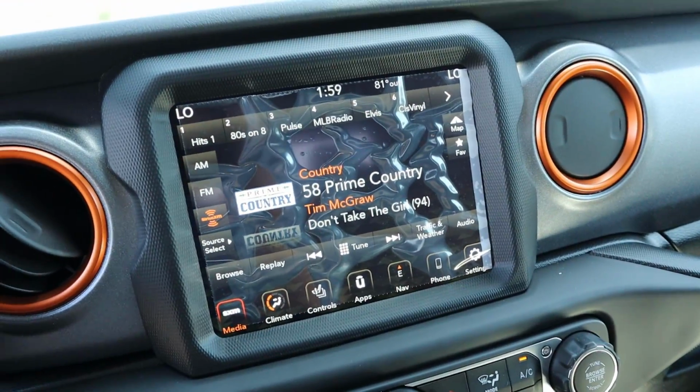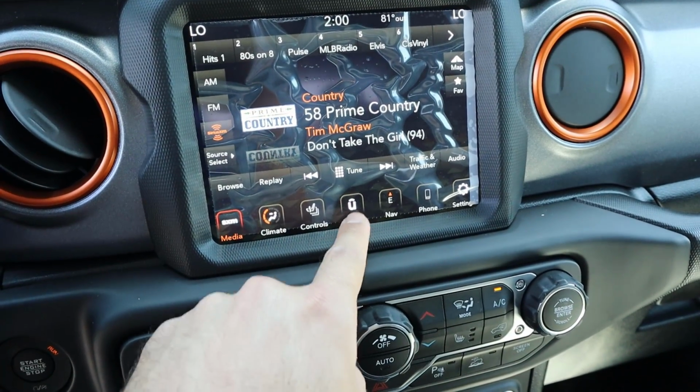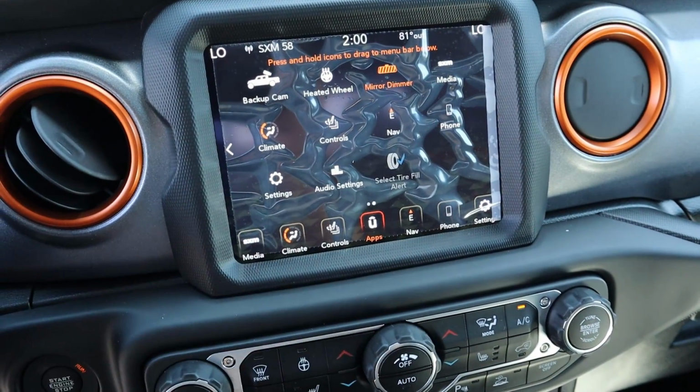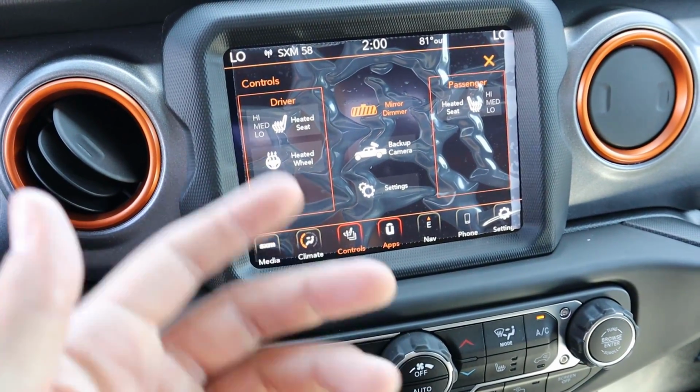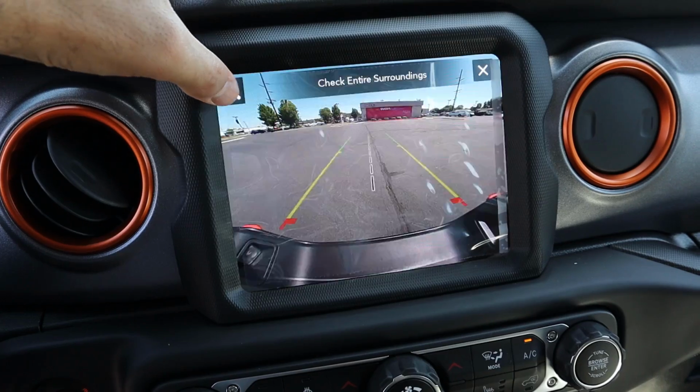Coming over to the center screen, again, you notice that you've got like the orange accenting throughout the interior. And then if we go into the applications tab, you guys will notice that this, again, will be pretty similar with the controls, heated seats, heated steering wheel. Got that little backup camera, which you do get the zoom function.